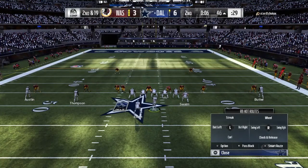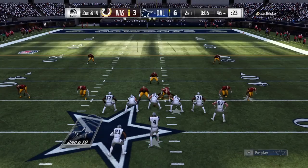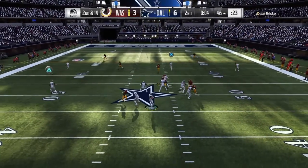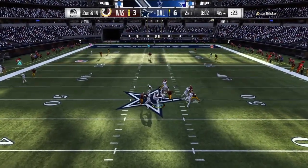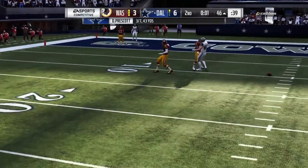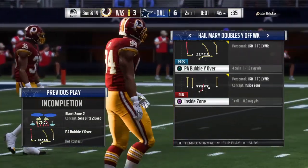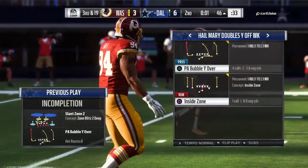To throw is Prescott. He shakes it off, and this will be incomplete. 1 second left to go. Jeff Swaim, the intended receiver. And that takes us from second to third down.